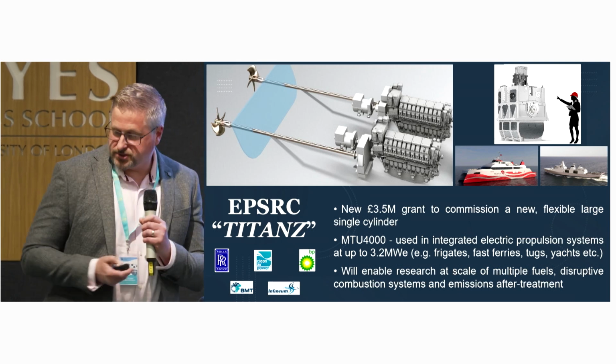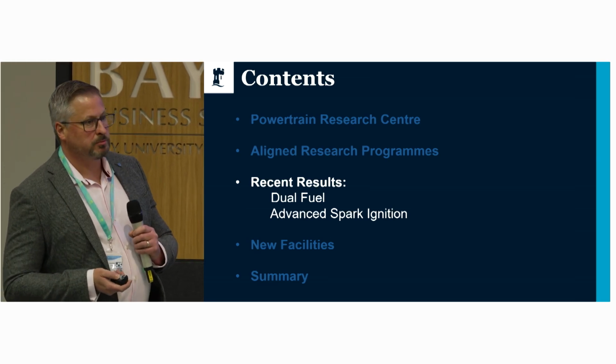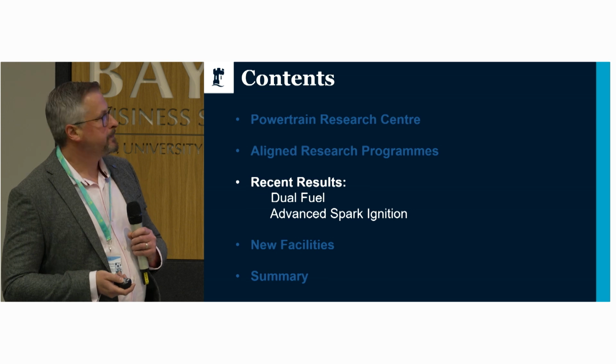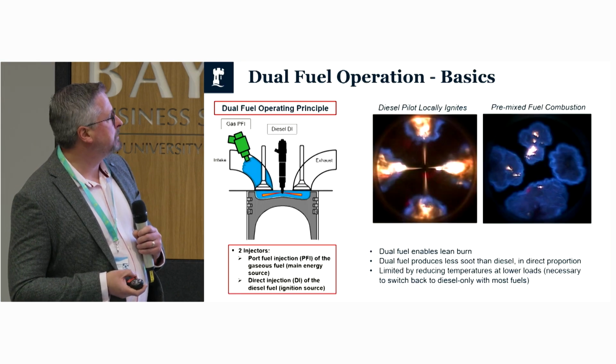Okay, so that's just a bit of an overview of some aligned programmes. I now wanted to talk about some real engine test results. So, we're looking at these fuels. Firstly, if we keep retrofit in mind.